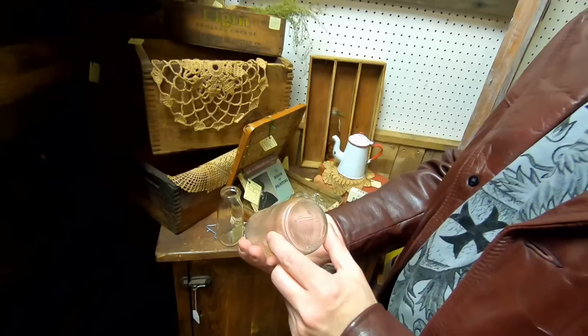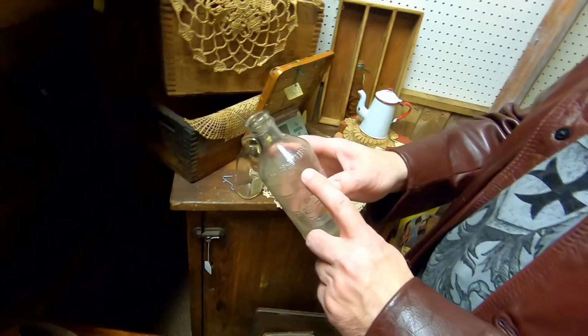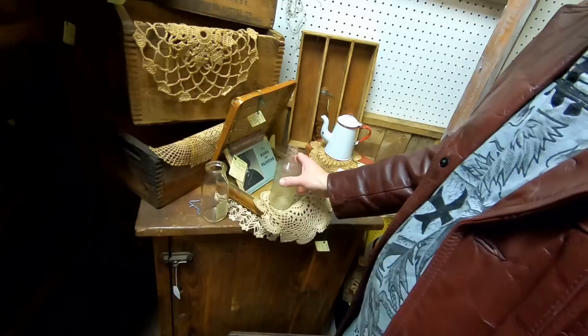Early disposable Pepsi, 1960s. No return. Those are the disposable kind. Worth like $10. No idea. You could return. You can't anymore. Back then you could.